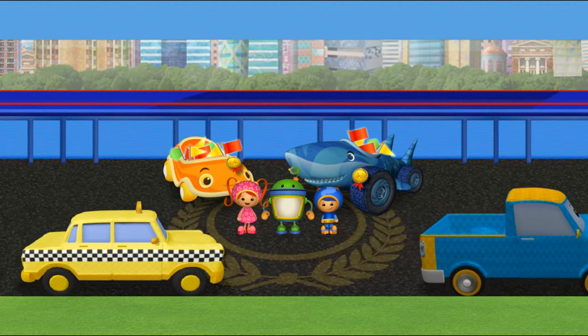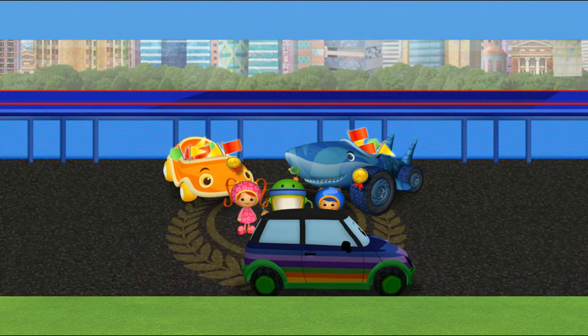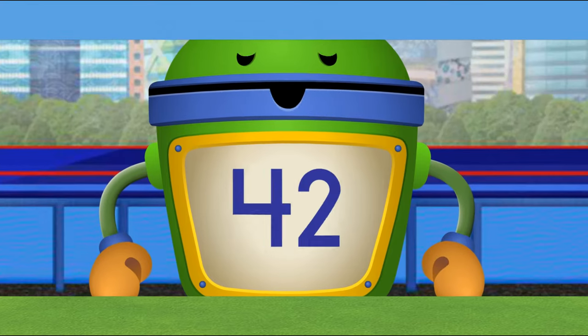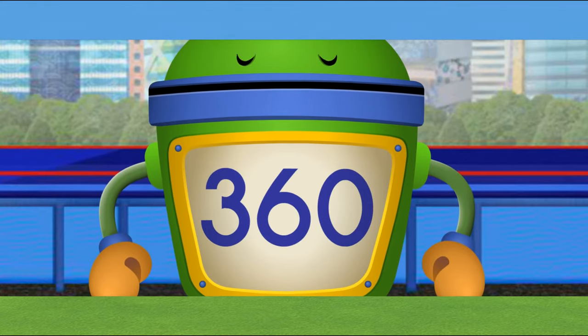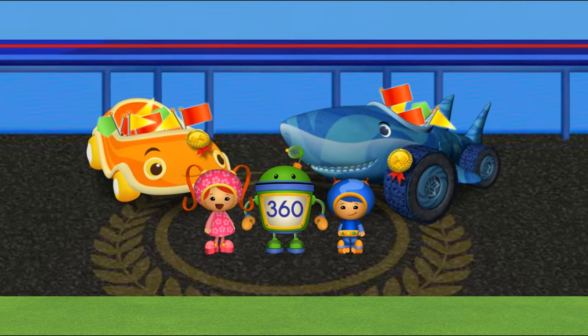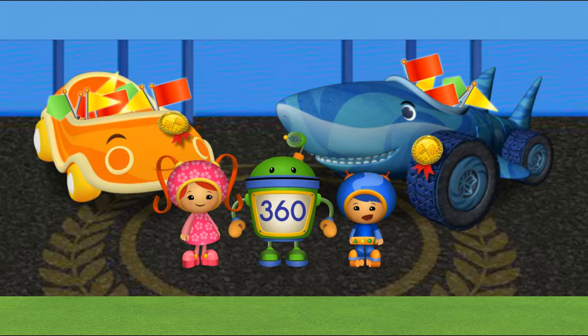Way to go, Umi Car and Shark Car. That was great teamwork. And look at all the flags we collected. We can see how many flags we collected on my belly screen! Woohoo! That's a lot of flags! Thanks for helping Umi Car and Shark Car win the race! Yeah, we're so glad you're on our team.